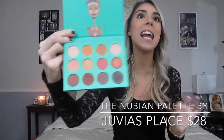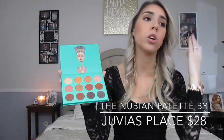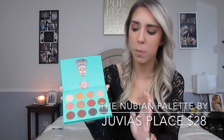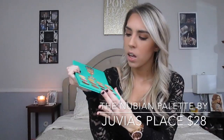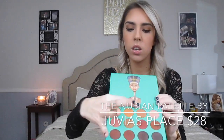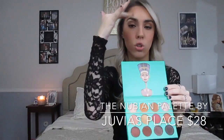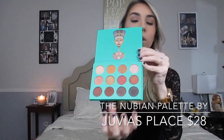But these shadows are absolutely gorgeous. They are insanely pigmented, you guys. Honestly, if you haven't seen swatches or YouTube looks on this or tutorials, go look them up because they are insane. Again, I think you're getting like 4 or 5 mattes. The rest are shimmers and metallics. These 2 mattes right here are my absolute favorite when I'm using this palette for a transition shade, because the rest of these down here, the mattes, are very dark.